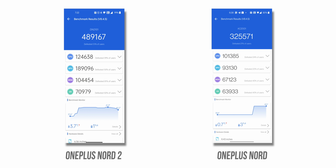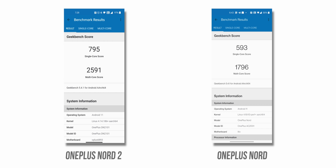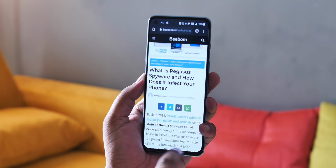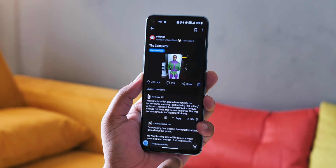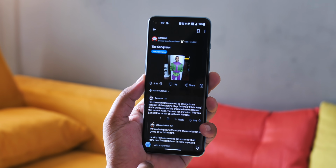I mean, I ran a few benchmark tests on the OnePlus Nord 2 and compared them to the Nord, and the difference in scores of the Dimensity 1200 and the 768G are massive, be it Antutu or, as you can see, Geekbench. So this is a powerful chipset, and I've started using the Nord 2 as my daily driver, and so far the phone just feels fast and snappy like your usual OnePlus phone. But yeah, it's a bit too early to judge.